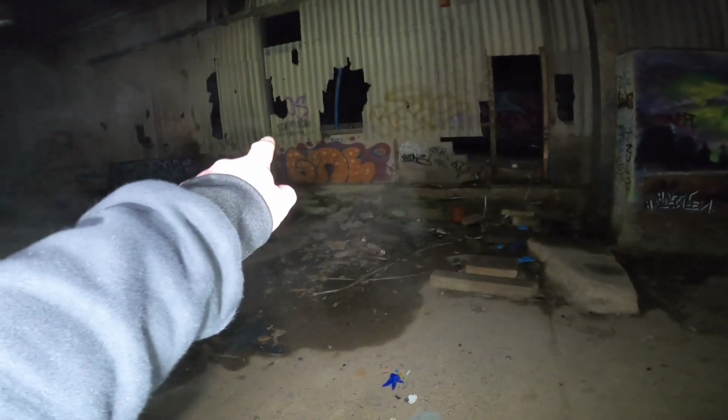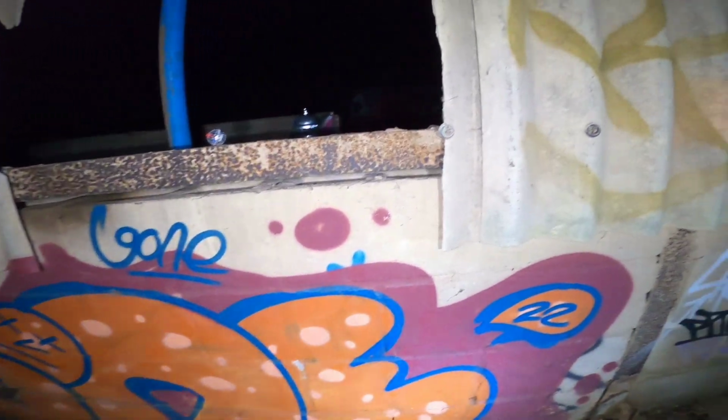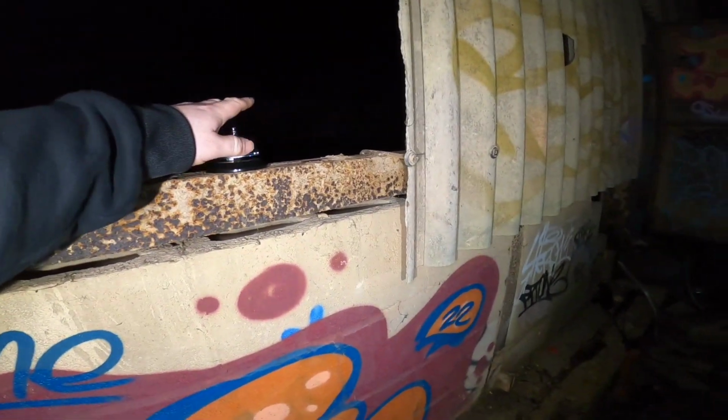Got a cat ball down there. We've got a cat ball up on the wall there. There's another cat ball down there and there's one over there. So there's plenty of stuff around. We've also put a bell on here. Whether the ghost is strong enough to ring the bell, I don't know. But we can always hope.